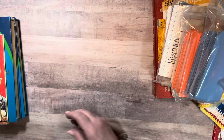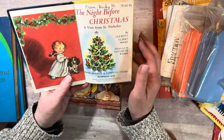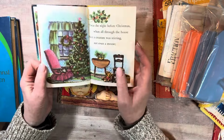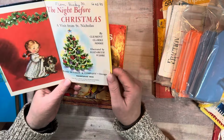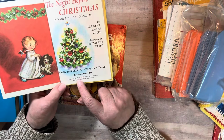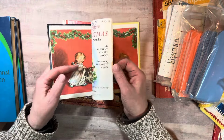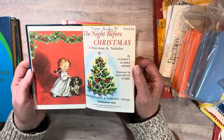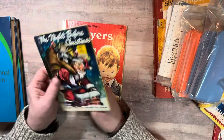Okay, and then I got The Night Before Christmas, Junior Elf book. It's just because I found another Christmas item at the vendor market, and I thought I could put these two together, sell them. 1950. It doesn't seem that old. I don't think it was ever, well, it was given to someone in 1985, so maybe it's a reprint. Oh yeah, it has a barcode.